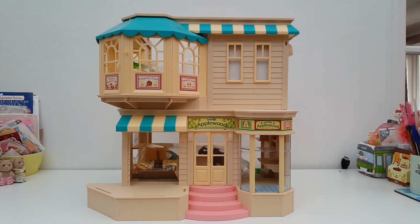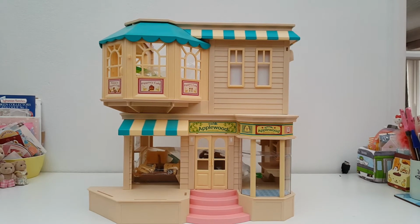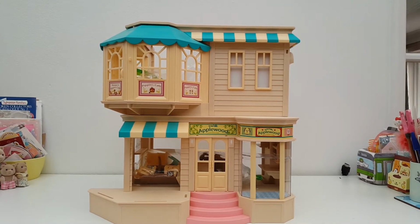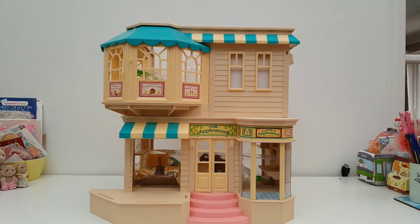And then here is the Applewood department store. As you can see, it's absolutely massive, so it is taking up most of my desk. The Applewood department store was released about 2009-2010 into the UK range. It's a two-storey building, and both parts separate. So on the top is Pippin's Cafe, and on the bottom is the department store, which kind of has a juice bar and then a toy department.